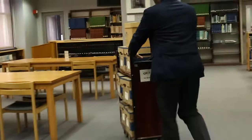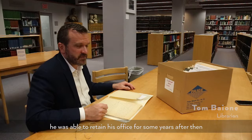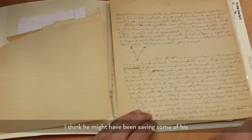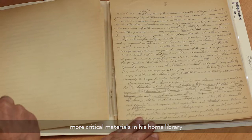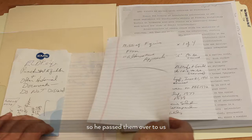So Niles retired in 2010, and he was able to retain his office for some years after then. So only in 2014 did the bulk of his papers come to the library. I think he might have been saving some of his more critical materials in his home library, but then wanted to have everything in one place. So he passed them over to us.